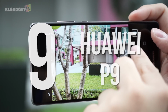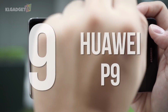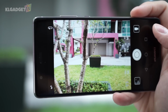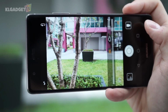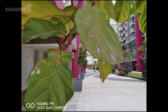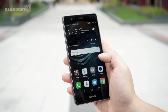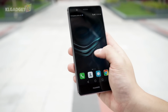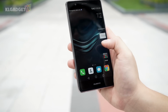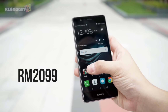Next up, we have the Huawei P9, and one of the questions that we have asked back in our review is if it really has a great camera. To be frank, the camera will do well in good lighting conditions and falls short in low light due to the small f2.4 aperture and lack of optical stabilization. But there are certain good things which you may want to take note, such as great battery life, a fast fingerprint scanner, and a premium design. The Huawei P9 can be had for 2099 ringgit.